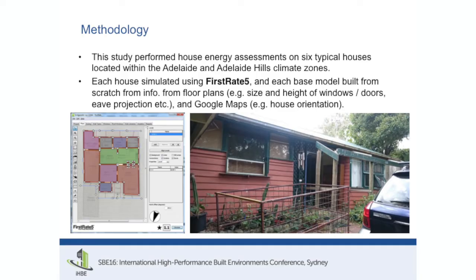Okay, so for this study, like I said, we picked 6 houses, and the aim was to pick a general house from the 50s, 60s, 70s, 80s and 90s. So we had 5 to begin with, and then my mate, who's my +1 tonight, Jared, stick your hand up, purchased this house, and lucky enough, he was able to allow us to use this house. This is a 1930s house up in Bridgewater. So this is our Adelaide Hills case study. And you can see the First Rate 5 model in the bottom left there.